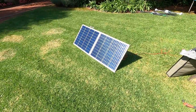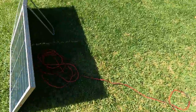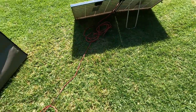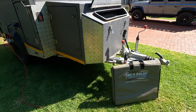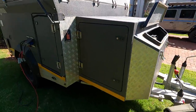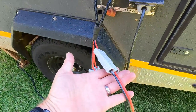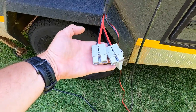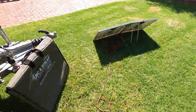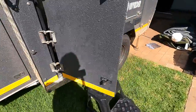I've got two of these. This is 100 watts with quite a long lead, so you can still park my Defender or the Invader in the shade. And then this is how it connects. So like I mentioned, I can connect up to three of these, and 100 watt gives you about a 5 amp charge. So it's quite a nice sunny day.